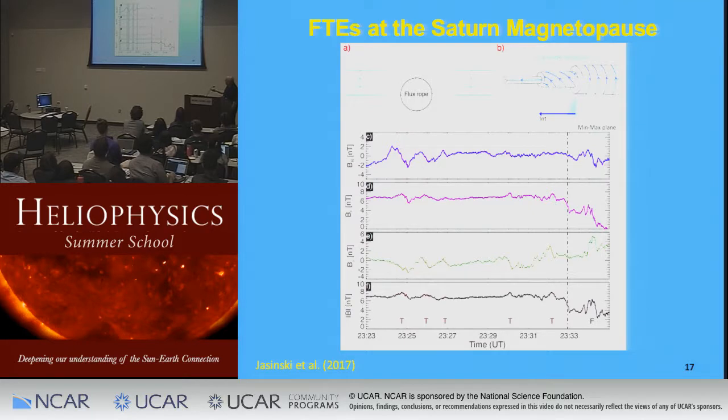This is a postdoc from my group, also of last year. And these in purple, you see this. Do you see the bipolars up here? One, two, three. These are actually compressions where we think we missed the FTE, but we could see the field draping around it. And then finally, we go through a magnetopause, and we see what can be modeled as a proper flux rope. So there it is, Saturn's only purported flux rope event.